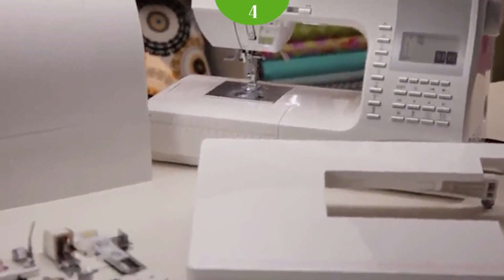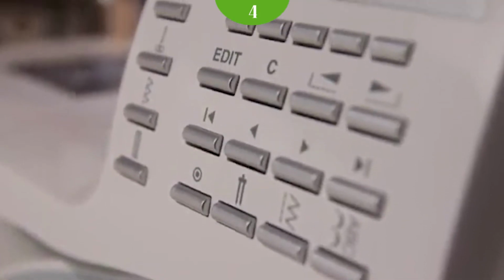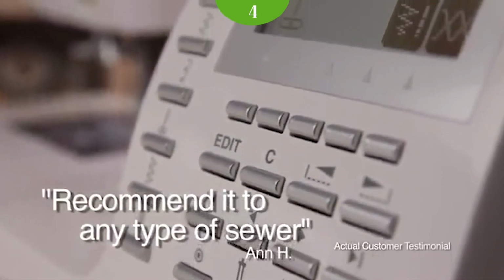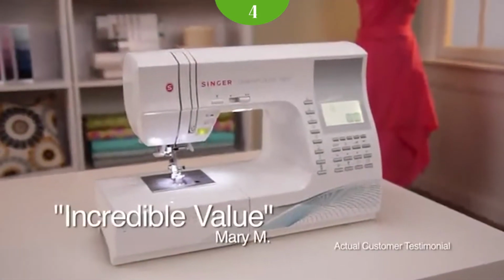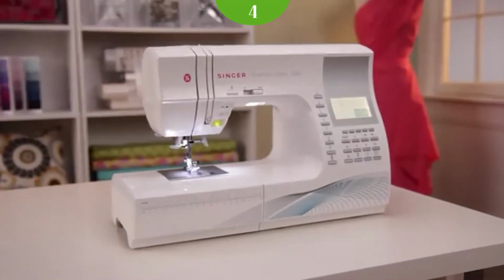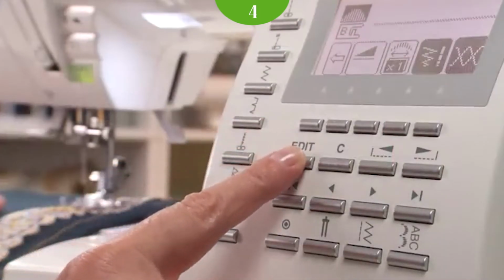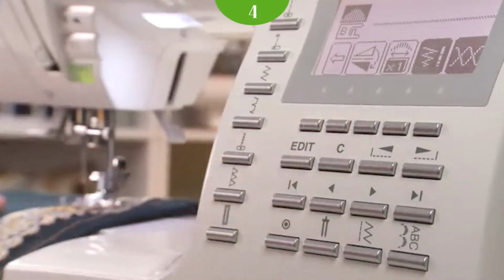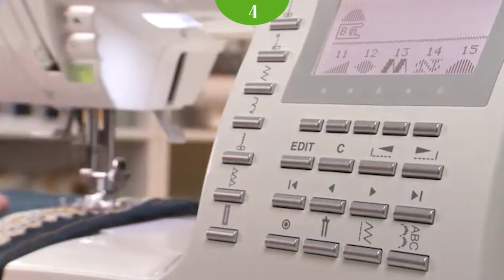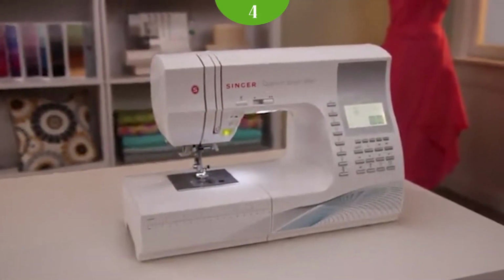Startup is a breeze with quick and easy threading, preset stitch length and width, built-in needle threader, built-in thread cutter, stitch editing capabilities, a start-stop button, and direct button stitch selection. The Singer Quantum Stylist 9960 sewing machine includes an extension table providing a larger working area, essential for quilting or when working with larger projects. It has 2 stay-bright LED lights that illuminate the sewing surface for optimal viewing.